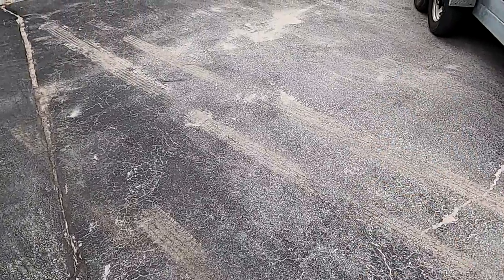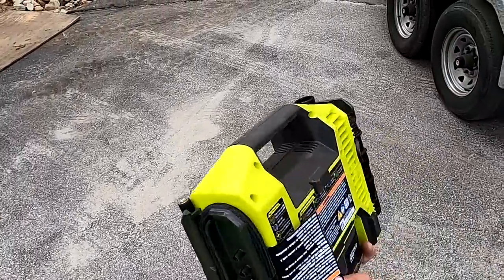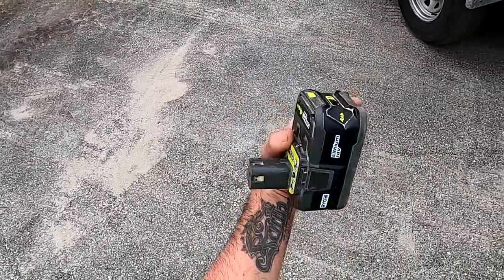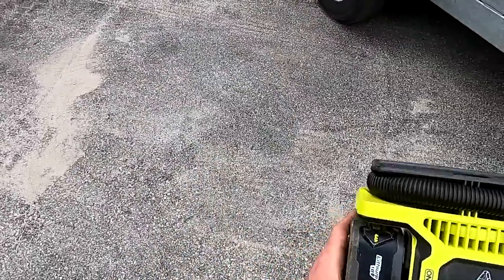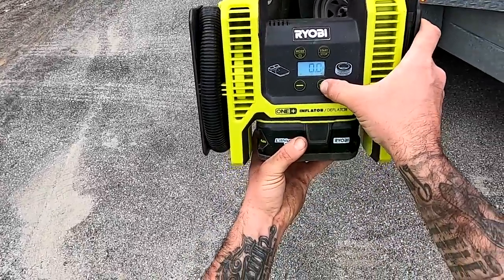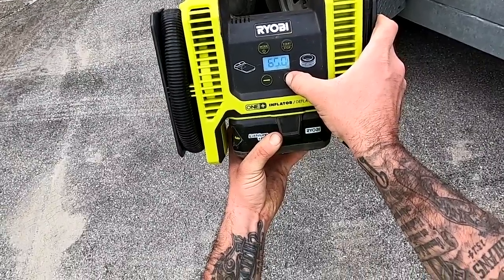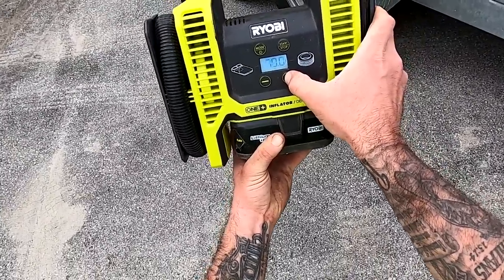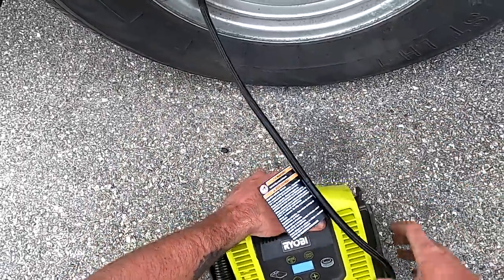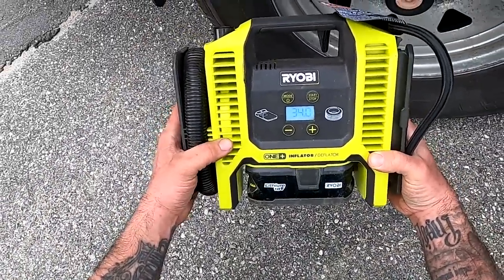I'm a little low on air in this back tire here. Bought this last year. It's just a little portable air compressor. Runs off of my power tool batteries, Ryobi. Just gotta turn it on. Put your pressure up to where you want it. I want 70. Actually tells you the pressure on it too. It's got 34 PSI right now. Definitely low.